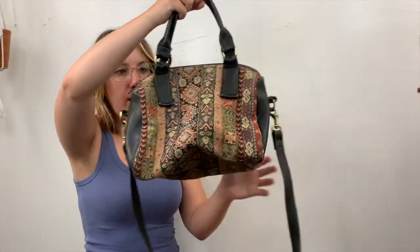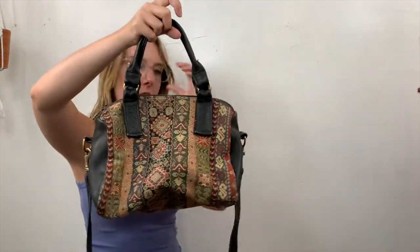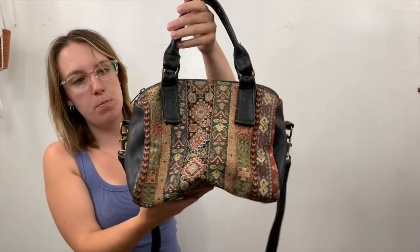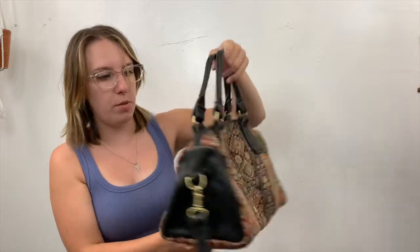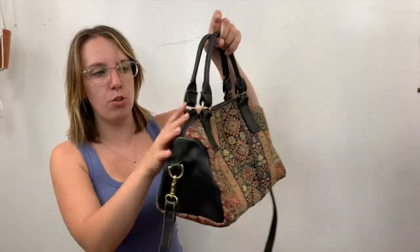Then I have this really cool bag. This is actually one that I had thrifted, and then I stole it from my personal collection for a while, and I have decided I'm not wearing it enough, so I'm gonna go ahead and list it. It's just a really cute bag. It has all this really pretty woven fabric all over the bag with the black details and then the gold.